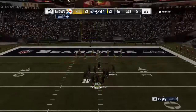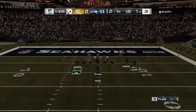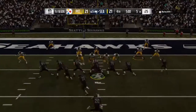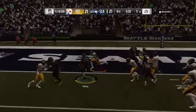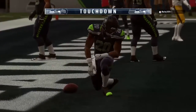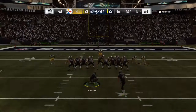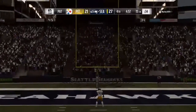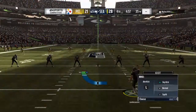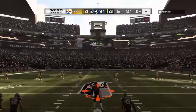A field goal could get them the lead, but it might not be enough here as they come up on 1st and goal. They'll try and run forward with Penny, and he will take this one in for the Seattle touchdown. Rashad Penny, a 5-yard touchdown run, and the Seahawks are going to take the lead. Solid job up front, really just a solid job all the way around to get that one in. That was well executed, wasn't it? Well blocked, well run. End result, 6 points. Touchdown.